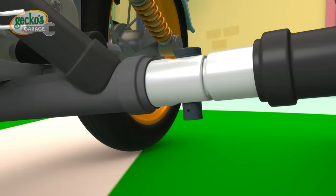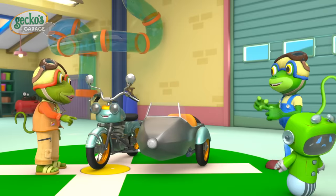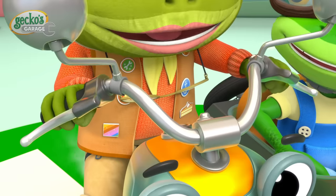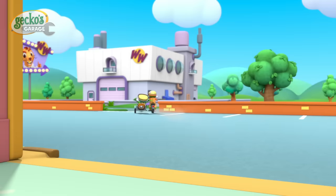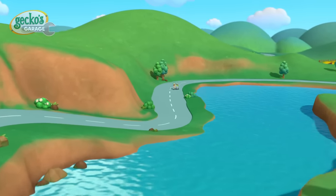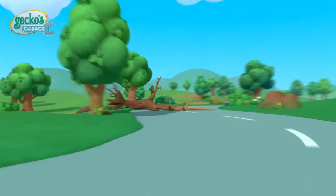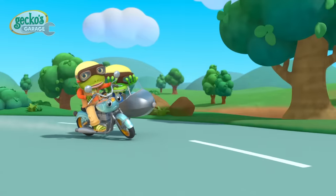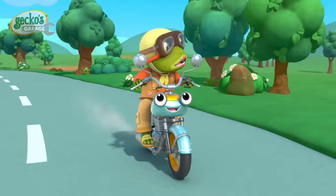One at a time, next. You should be the first to ride, Gecky. In you get. Be good, Max. We won't be long. Isn't it wonderful to be together on the open road again, Gecky? It really is. Look out, Grandma! Handles like a dream. Barely noticed you were there, Gecky. Gecky?